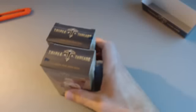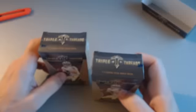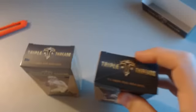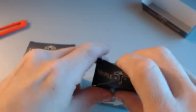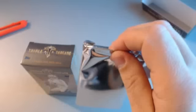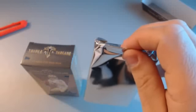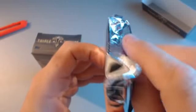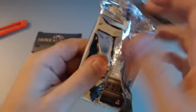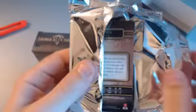All right, guys. 2014 Triple Threads. Great set. It is two auto relics a box, two other hits, four parallels, and a few base cards. Each mini box contains two hits and two parallels and some base. Usually one auto relic and, again, another hit. All right guys, mini box number one. Sometimes Topps really seals their packs too, guys.